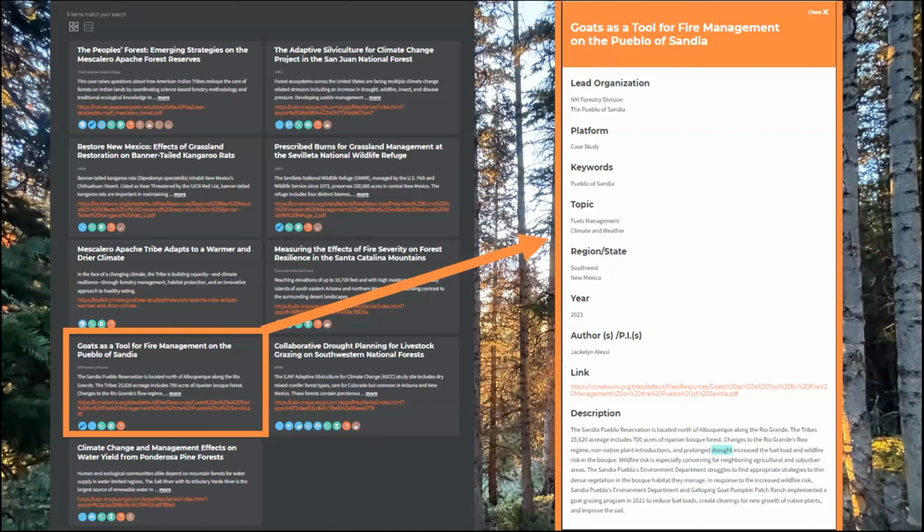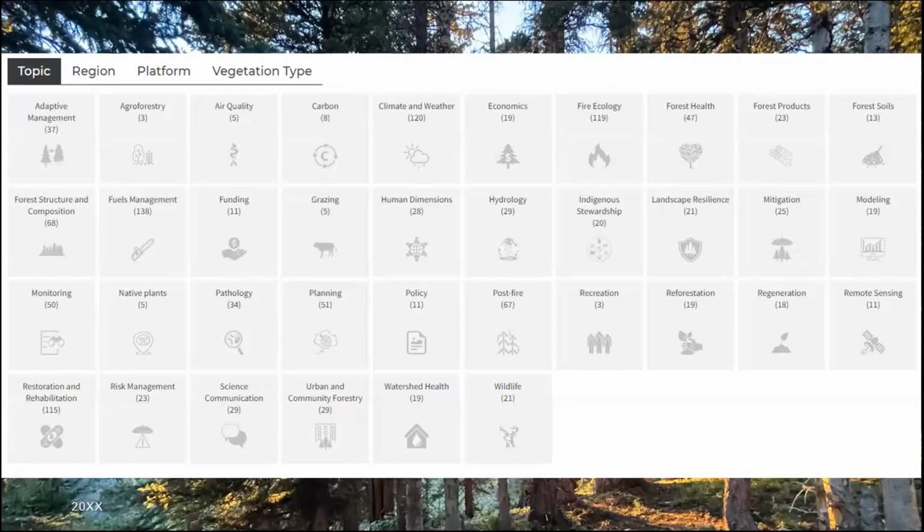Once you hit search for drought, this whole list of resources starts to come up. This resource was really interesting to me, so I clicked on it, and this is Goats as a Tool for Fire Management on the Pueblo of Sandia. This is really cool. When you click on a resource, you can see more details: who was involved, what organizations, who authored it, the direct link to that resource, as well as a brief description. And then we have some topics.